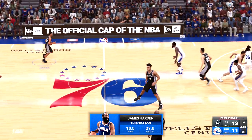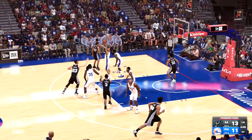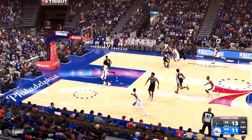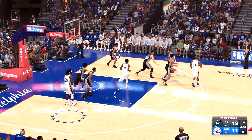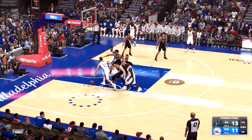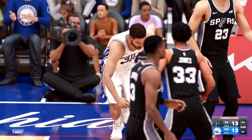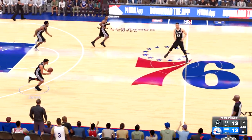Terrific play. This is why you run your offense through him and live with the results. It's tipped. Here's Niang, defended by Jones. Pass to Harrell. Here's Niang, and he hits it to tie the game up. They scored 7 times already here in the first quarter on the inside.